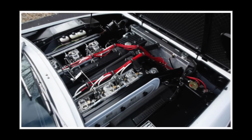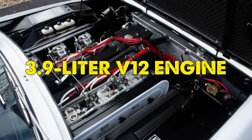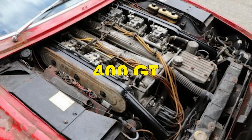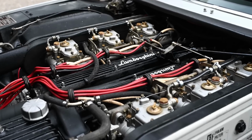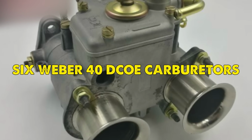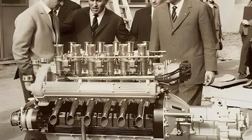At the heart of the Lamborghini Jarama is its powerful 3.9-liter V12 engine, an evolution of the engine used in earlier models such as the 400 GT and the Islero. This engine, with 12 cylinders arranged in a V-shape, produces smooth power delivery and is fitted with 6 Weber 40 DCOE carburetors that mix fuel and air before it is burned in the cylinders.